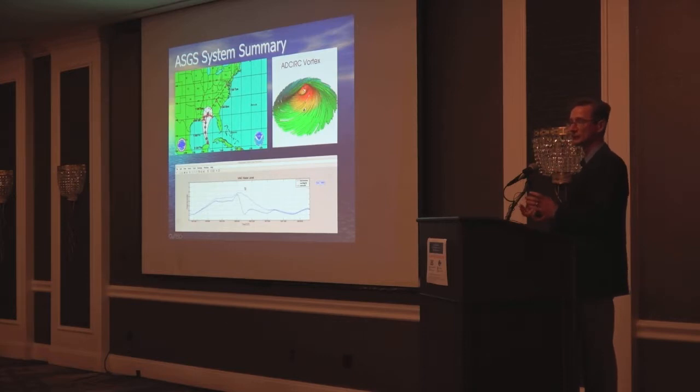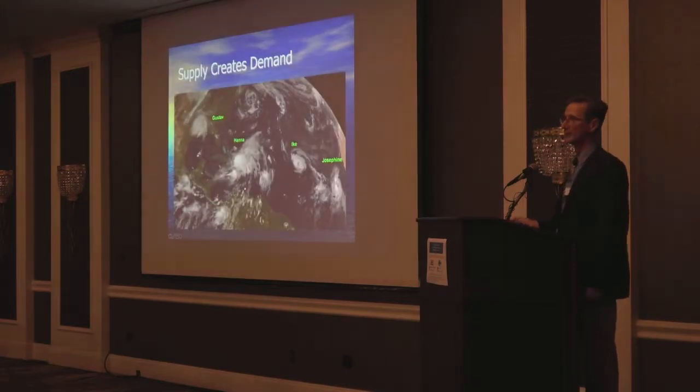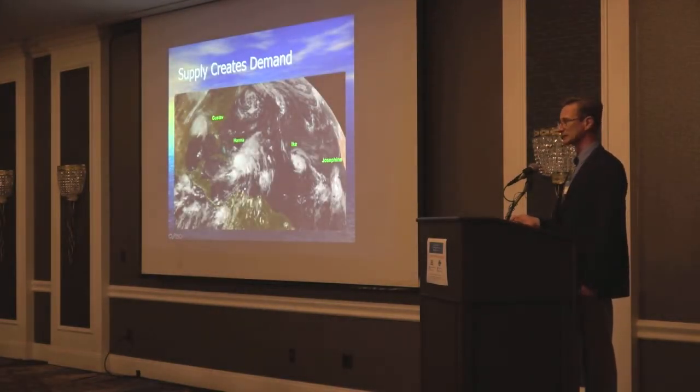And the whole automation system runs on a supercomputer with ADCIRC, and it does all the post-processing, draws all the graphs, and sends emails with the results to the engineers at the U.S. Army Corps of Engineers. So that was the system that we had starting in 2006. 2006 was quiet, and 2007 was quiet, and then we got to 2008.